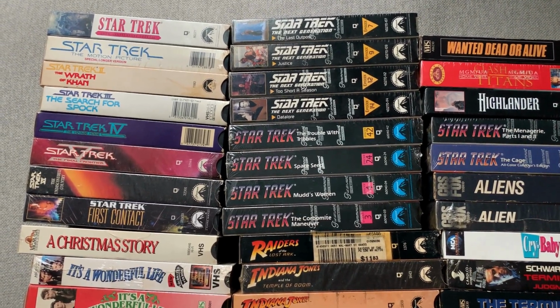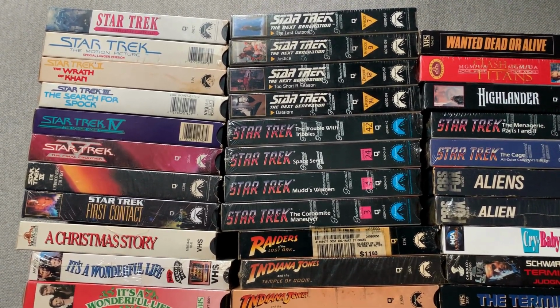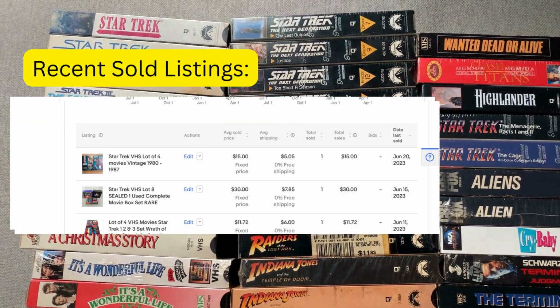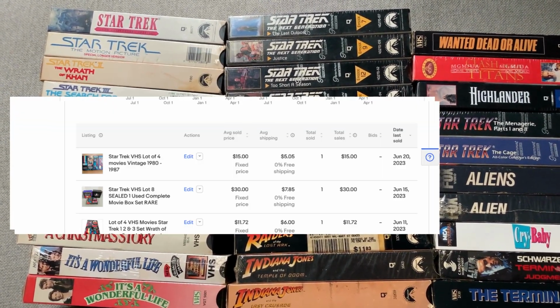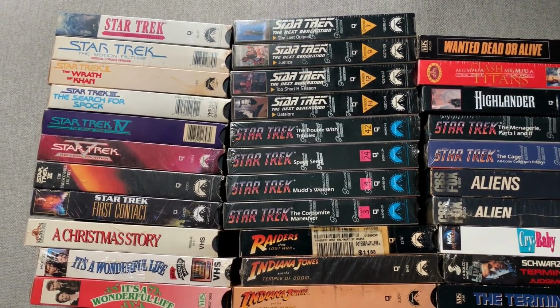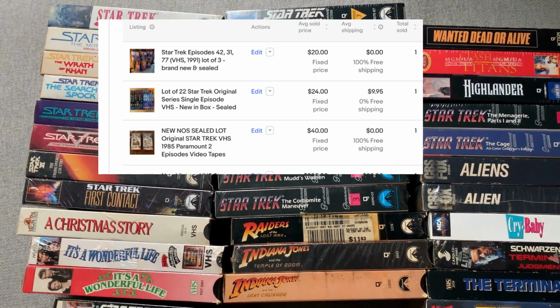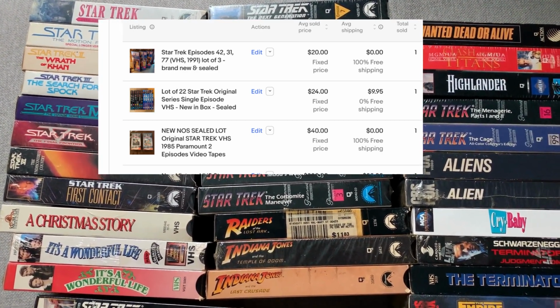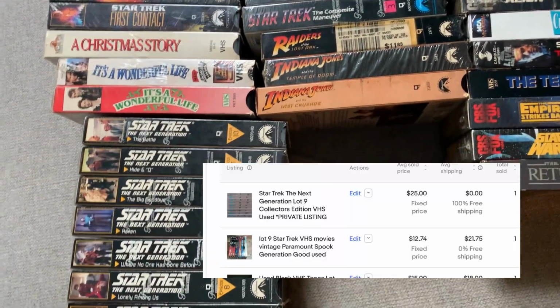So the VHS were, and this is my first foray into buying a lot of VHS, but I saw that there were a lot of Star Trek, so I took them. I took the films, a lot of those together. There were some of the series, the original and the Next Generation. I lotted the new copies together. I lotted the used copies together.